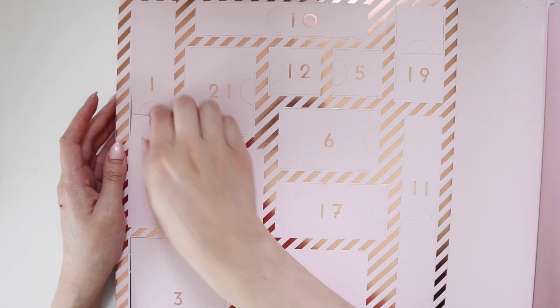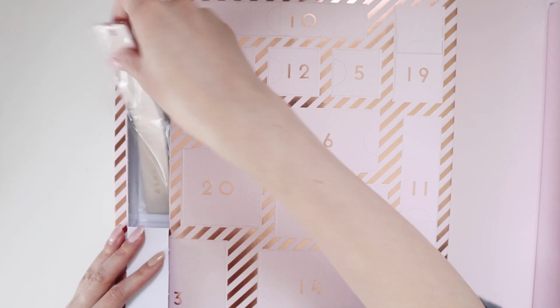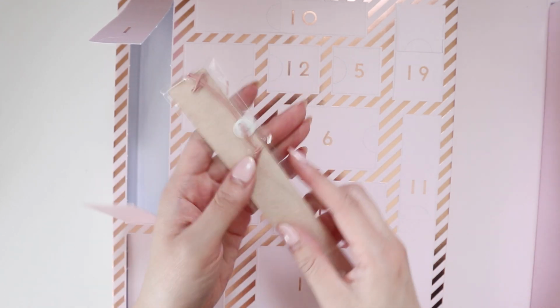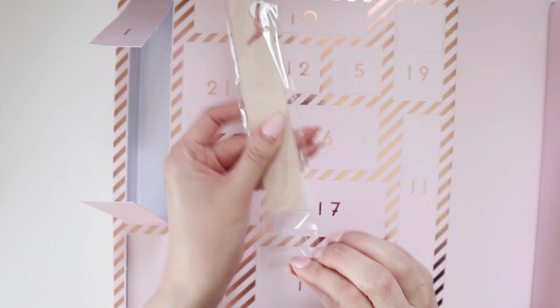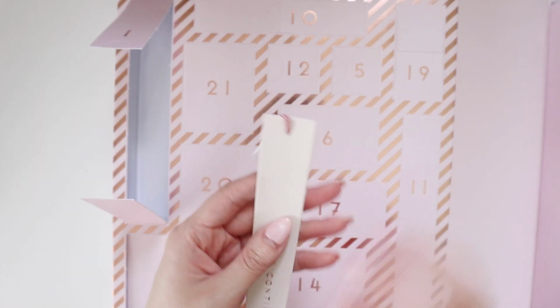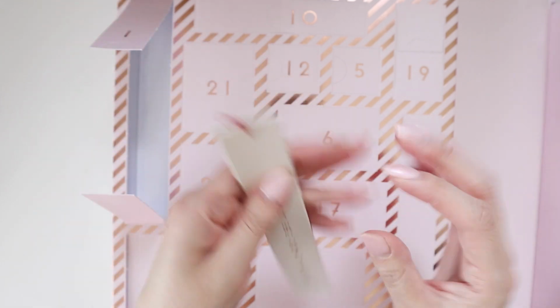So day one is a bookmark. It's like a leather bookmark. I have no idea what it is, but there's a little trinket on the edge. Actually, I'm definitely going to use this. I've been reading a lot more manga and I need more bookmarks to be continued. That's kind of cool. It's very simple and understated.